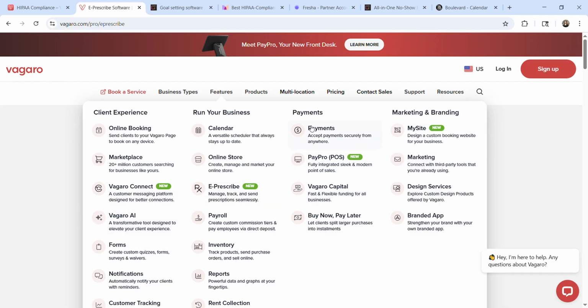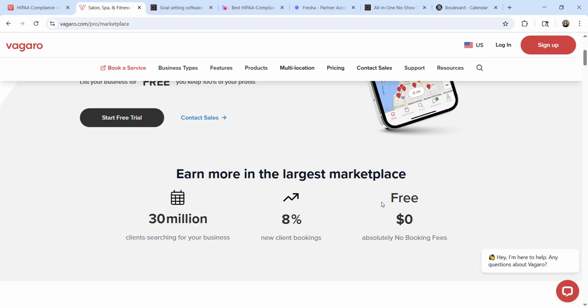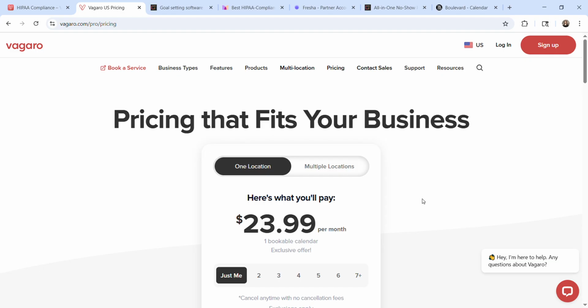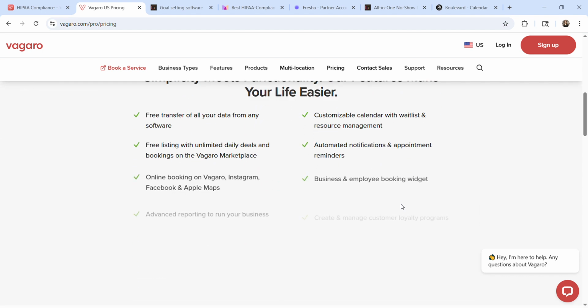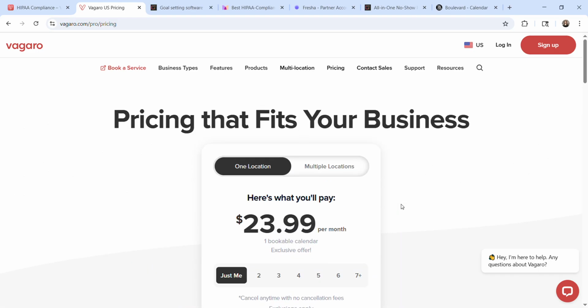Now, Vagaro has a marketplace where you can provide your services. The thing with their pricing is you'll face costs based on the number of employees and the number of locations. And then you have the a la carte options. Now, there's nothing wrong with this. I think it's great if you're just starting out because you can choose to add things that you need.